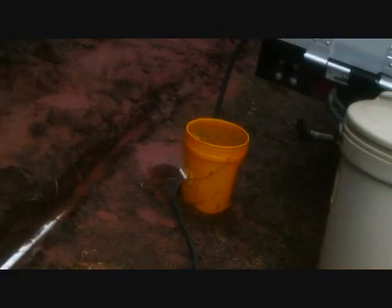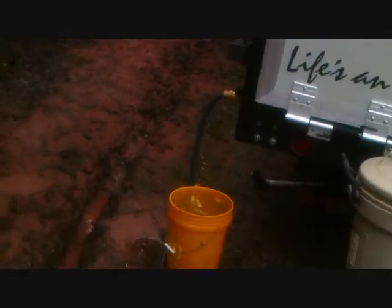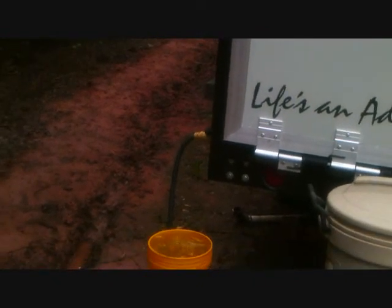Well, this is what happens when it rains around here. Here's a hole that's going to fill up. That's why the other day I came out and filled half of that one up. As you can see, it sunk in there. Maybe you can see it on the camera a little bit.